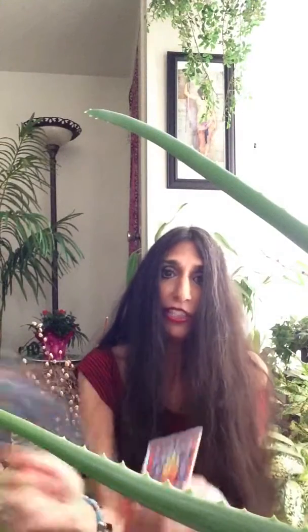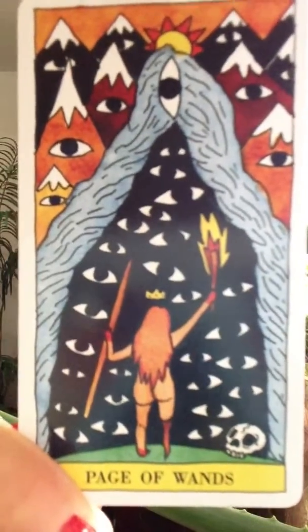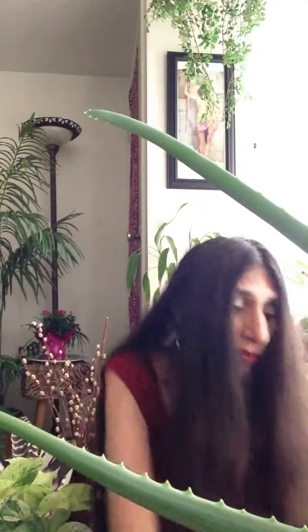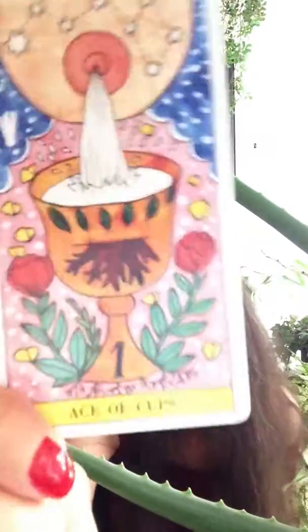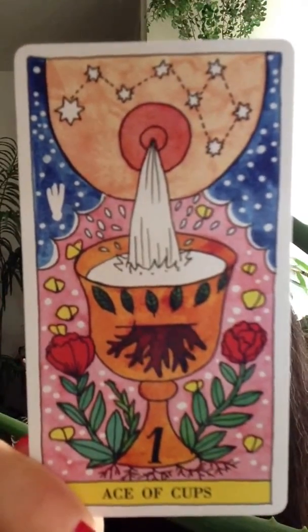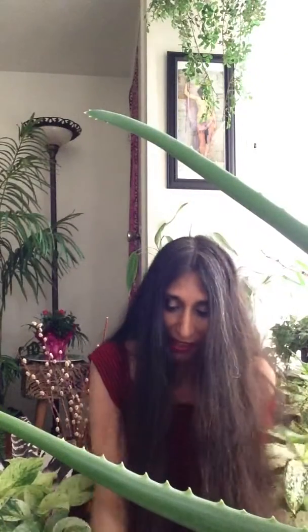Here is the Page. And the Queen, and then we'll look at some Cups. Okay, the Ace of Cups. So that's pretty unusual. Now on the breast there, it appears to be the Big Dipper. So there's some nice symbolism and some humor in all these cards.